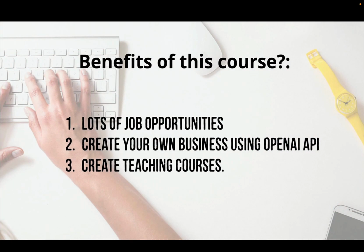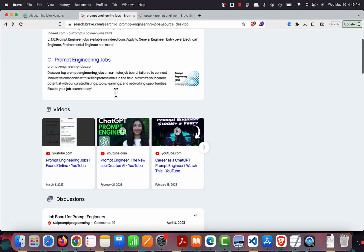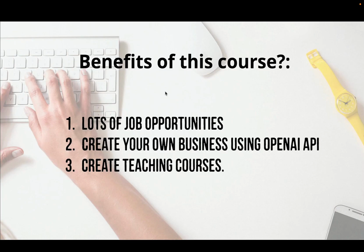So your next question will be, okay, prompt engineering seems important, but what could I get from this course? So first, there are a lot of job opportunities as a prompt engineer. If you just Google prompt engineering jobs, you will see multiple prompt engineering jobs on Indeed.com and other portals. You can also check Upwork if you want to do some freelancing work. The second benefit is you can create your own business using OpenAI APIs. If you know how to structure and use this prompt, you can create your own business by using these APIs. The third one is you can go ahead and create teaching courses for students.